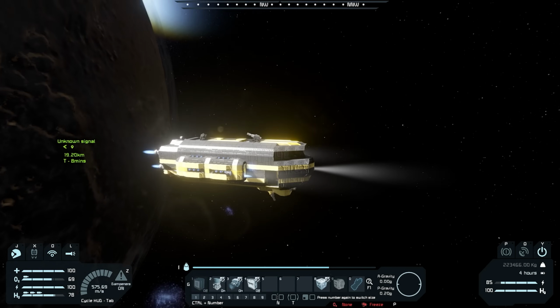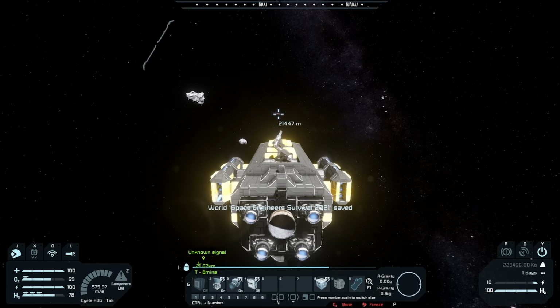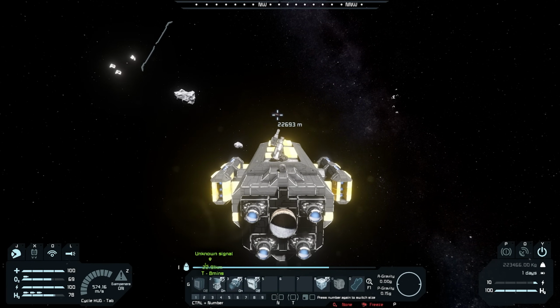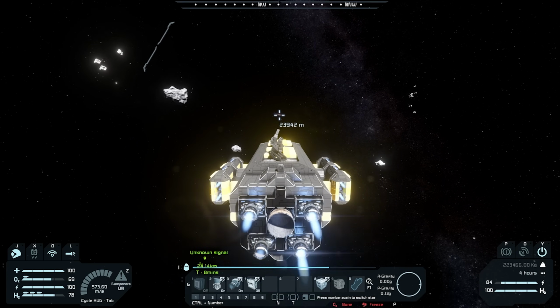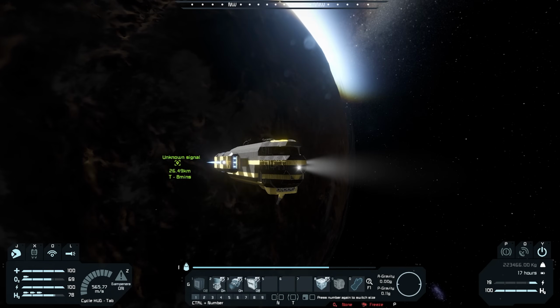Oh no, game, don't crash now. Oh man, I think that was just the game spawning asteroids, so I think we're fine. How's our P gravity doing? 0.15. Okay, so we're out of P gravity. We should be safe. We're at 500. Let's start slowing down because I think we may have overdone it just a little bit.